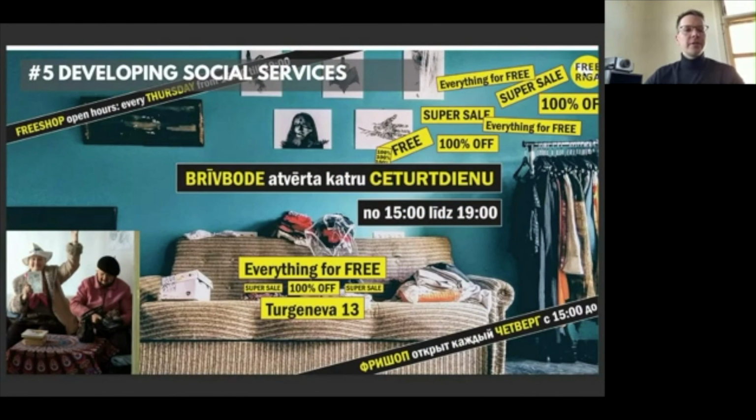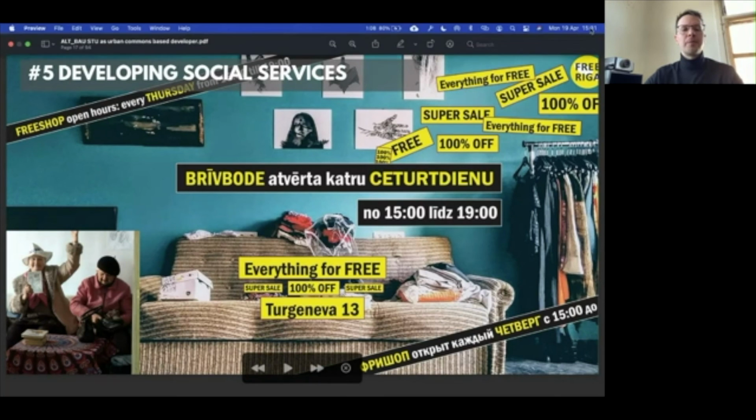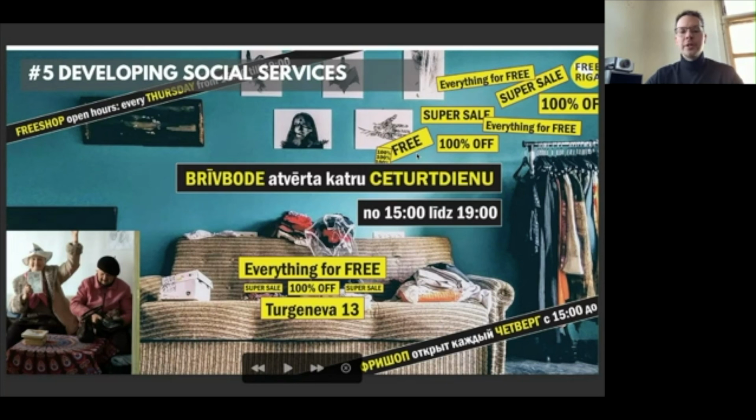Then developing social services. This approach is serving for people who have social motivations and who might come up with ideas to serve needs that the current city services or in general nobody is serving. For example, we have developed a few free shops in our locations of Free Riga, and these are the first free shops in Riga. So this is a new model in Riga since 2018. There was the first one, and it serves also as a free time center for elderly people, seniors, where they themselves become volunteers, which is very wonderful.